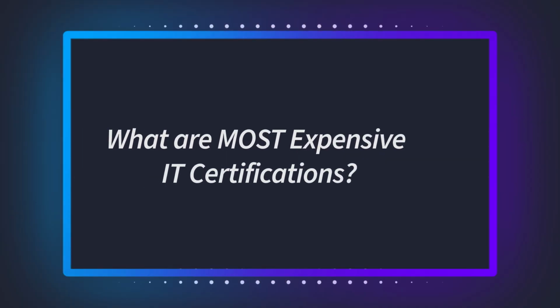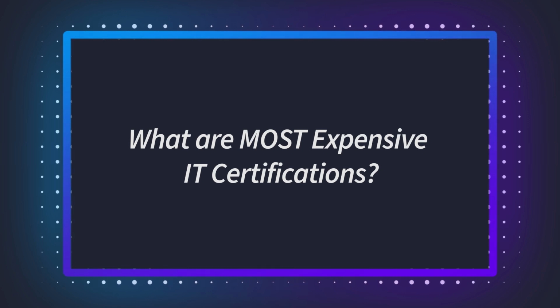Certifications are a big deal when it comes to moving up the ladder in the IT world, and some of the most respected ones come with a serious price tag. Today, we're taking a closer look at a few of the most expensive certifications, strictly based on their exam fees.